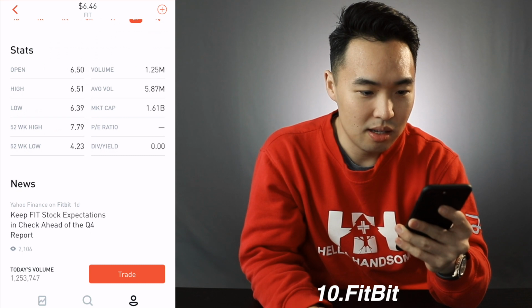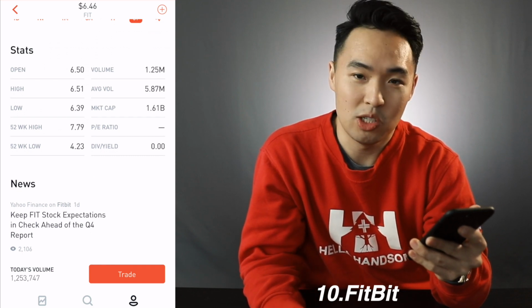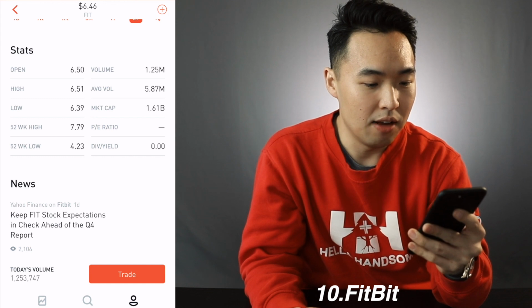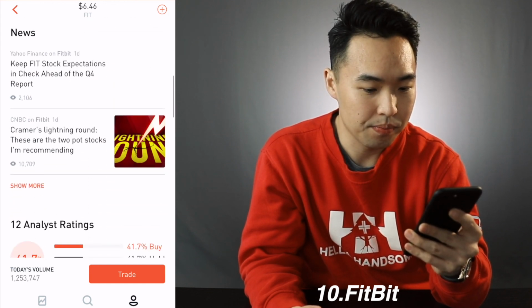No dividend yield. So I think that's one of the reasons why I sold all my Fitbit. There's just no dividend yield. Market cap is 1.6 billion. 52 weeks high is 779. 52 weeks low is 423.